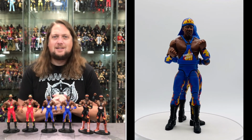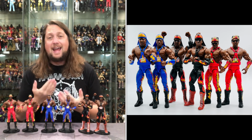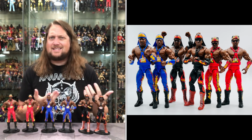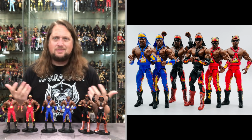Can we get the purple ones? We'll see. Maybe in the future. You never know. But Harlem Heat coming strong in the Monday Night Wars Series 3 with a regular edition and a Chase edition. Not sure which one I do prefer. I guess kind of the same thing for me. Maybe I prefer the blue just because it pops a little bit more, but pretty much the exact same thing between these two.